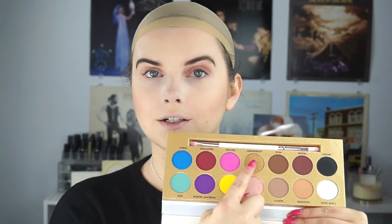All right, so we are going to generate the next number right now, 11. 11 is the shimmer shade called Legendary. This looks like a beautiful gold. So it feels soft again on swatch. Is it on my finger?